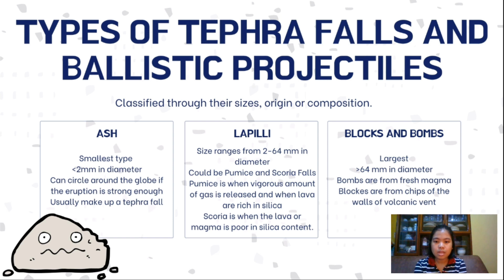The second one is lapilli. The size ranges from 2 to 64 mm in diameter. This could be pumice or scoria falls. Pumice is when a vigorous amount of gas is released and when lava is rich in silica. Scoria is when lava or magma is poor in silica content.